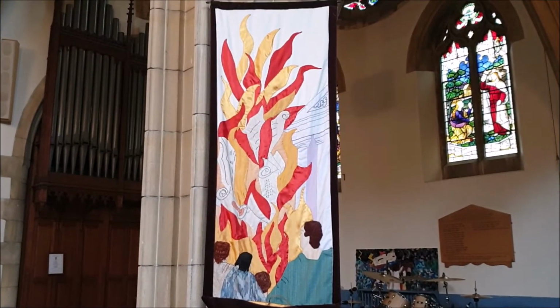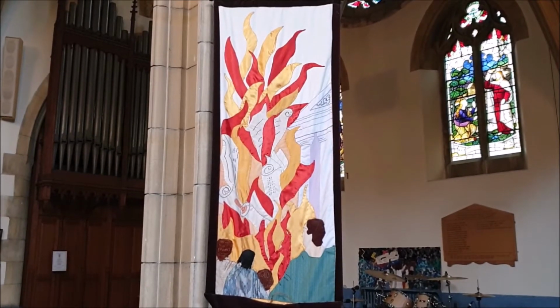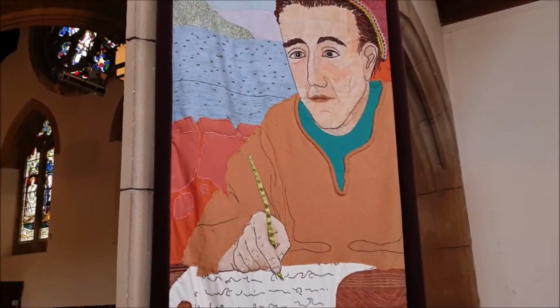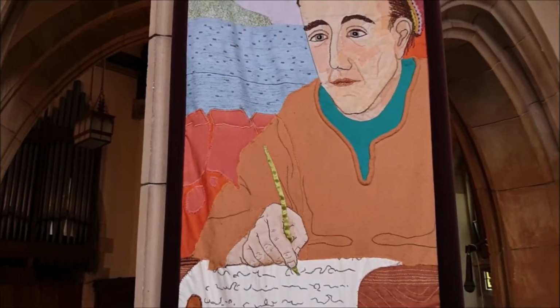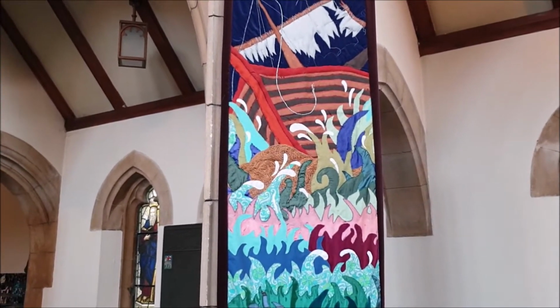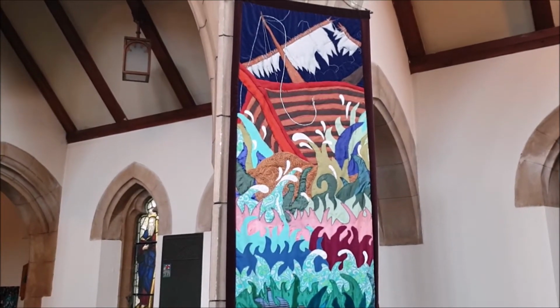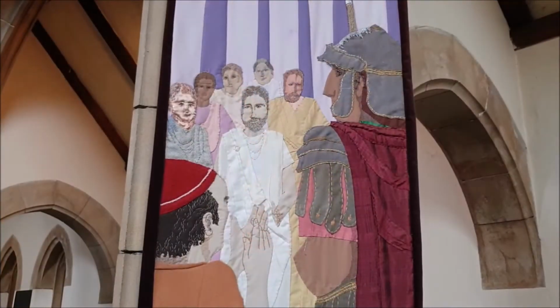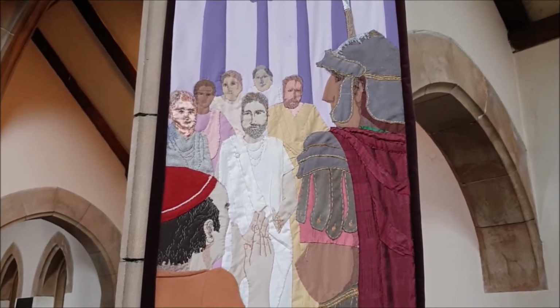On the far right-hand side, we first have the burning of the scrolls of spells at Ephesus. Then we see Paul writing one of his many letters to Christian communities around the Mediterranean. Then the drama of the shipwreck on his way to trial in Rome, which Paul is then led to spend time in Malta. Finally, we have a picture of Paul under armed guard in Rome during the last days of his life.